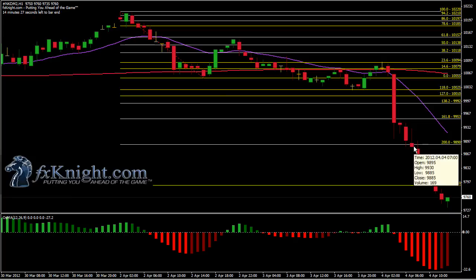And here again, you see that we broke it. We came back up to test it from underneath as resistance. And then and only then we continued further down to the 261 fib, which is at 97.88.